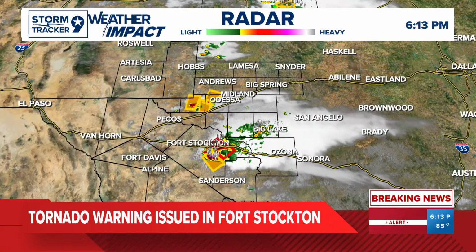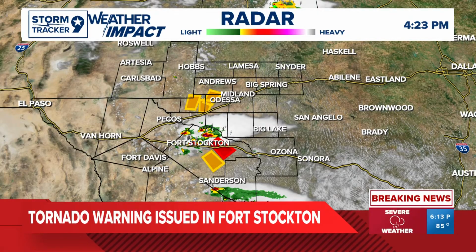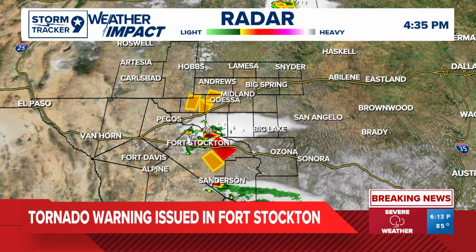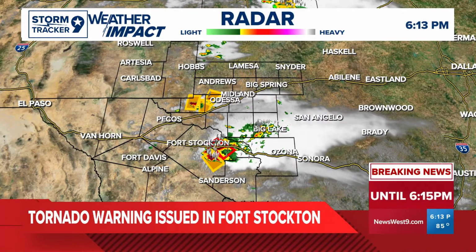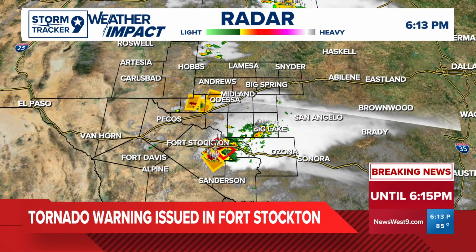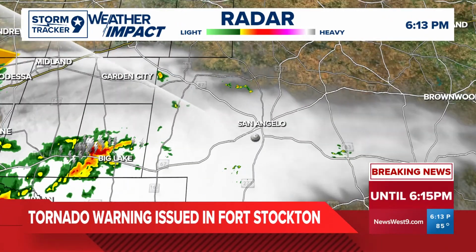Let me actually do that big zoom out here. You can see where a lot of these storms have popped up and have brought heavy, heavy cloud cover across much of the area. We're still seeing most of these storms continuing to push farther and farther out to the east. So that is certainly some good news.